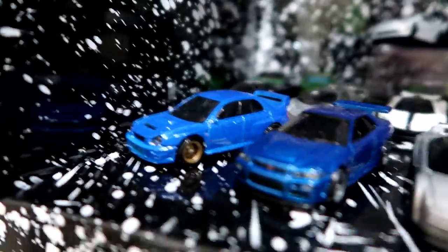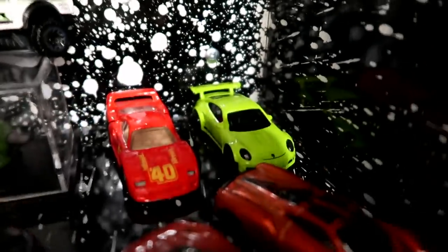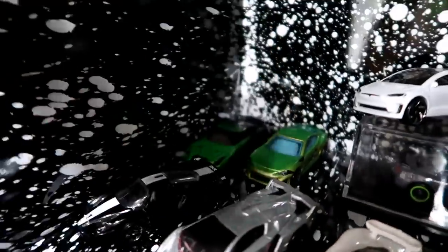We got the Subaru WRX, R34. We got an FXX right there. That's a crazy looking Ferrari. We have the F40 right there. We got the GT3 RS. We got the Ford Raptor. We got the Model X. And then we got the two custom FRS and GTR Hot Wheels right there. Plus all of these other ones, which are super cool.